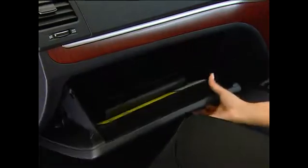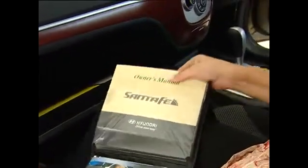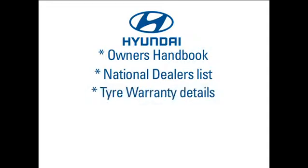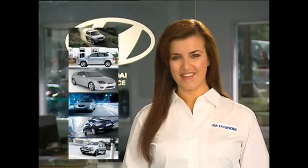In your glove box, you will find an Owner's Handbook telling you about the controls and correct operating procedures for your new Hyundai; a National Dealer List giving you the location and phone numbers for all the expert service centres around Australia; tyre warranty details; an accident repair and incident guide; and a radio guide.